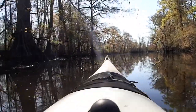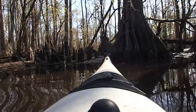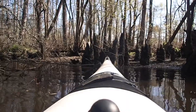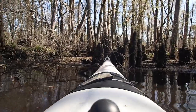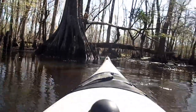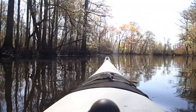Well, I got you. Look at that cypress tree right there. But you see these roots coming up, brace roots from the cypress. Those are called knees, just like on your leg, cypress knee. Cypress knees is what that is. There's millions and millions of them down here. Somebody asked me that the other day. Cypress roots. They're knees, cypress knees.